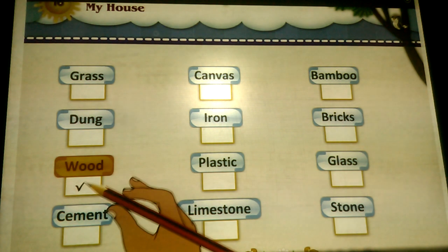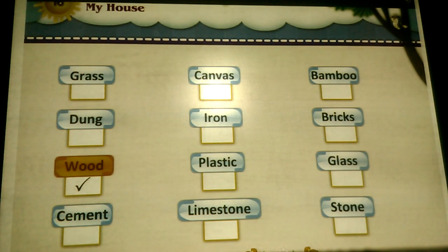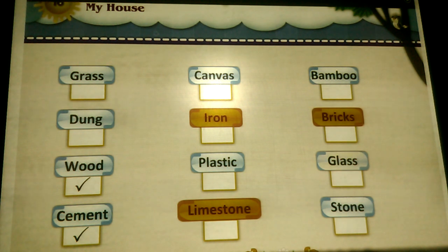So, we will put the sign of true under wood. The next word is cement. Cement is needed for making a house. So, we will put the sign of true under the word cement. Now, which other things are true to make a house? Iron, limestone, bricks, glass, stone. So we will put sign of true under all of them.